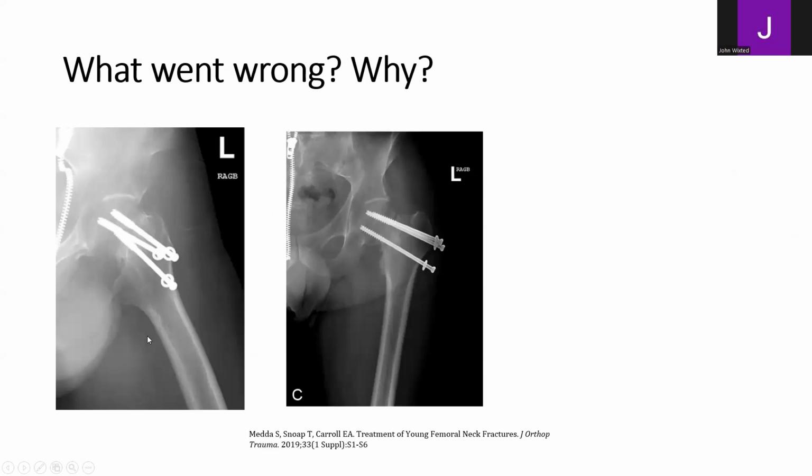Unfortunately, this is what you see when you use screws alone. Somebody tried to put these in. Screw position probably on the lateral could be a little bit better. On the AP, could use a little bit better spread. But generally, these screws are just not strong enough to hold up a young patient. I think a little old lady who's doing a lot of sitting around is fine. Young patients, you're going to need more than just cannulated screws.